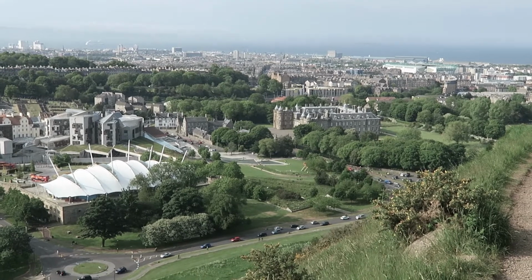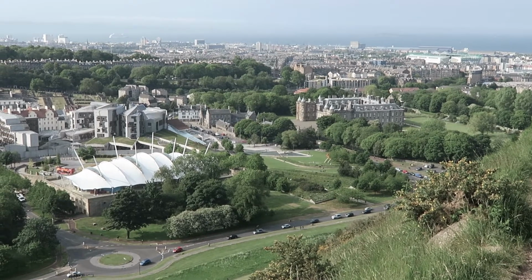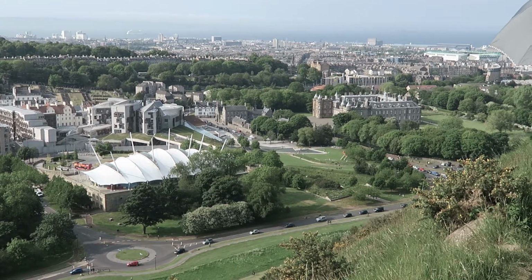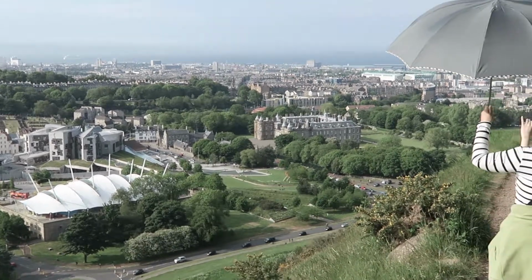Okay, so that's the Holyrood Palace again, and that weird thing next to it is the Dynamic Earth. Just behind that is the Parliament building. Oh yeah. I can't really say anything about it, it's just weird. I can't say anything positive about it because it was a massive expenditure on our hard-spent taxes. But so, better or worse than the trams? Oh, equally bad.